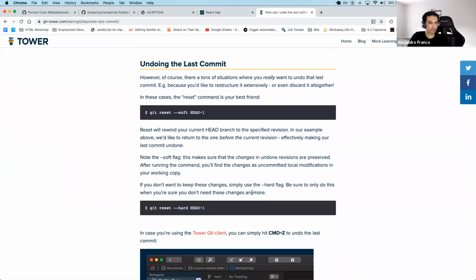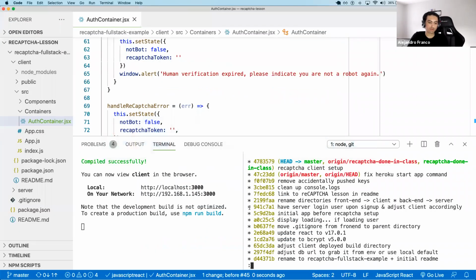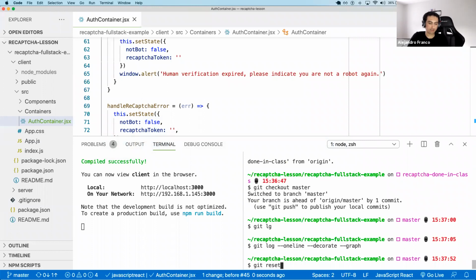If you don't want to keep these changes, simply use the hard flag. We have to be a bit careful with this. I think this will give me issues again if I had pushed to GitHub already. So it is git reset --hard HEAD squiggly one.